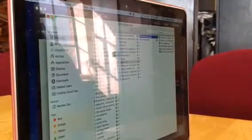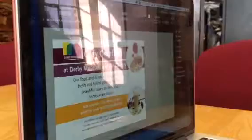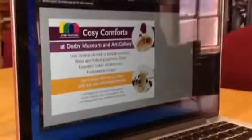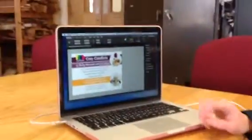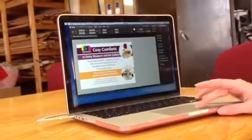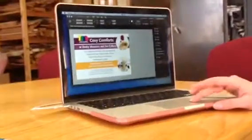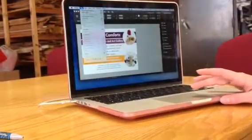Okay, so show me sort of technically how you built up this image that you've got here. Talk me through it. Can I just do one thing? That's it. What, the entire thing? Yeah. So I started off really simply with the Derby Museum's logo, because we need that and everything. So I just uploaded that. Do you want me to show you how I did that?